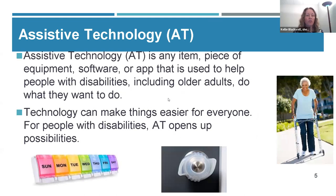All right, so a basic overview of what assistive technology is. Assistive technology is basically any device, piece of equipment, or software program that helps make things possible for folks with disabilities to be able to do the things that they want to do. What we often say in the program is that if you think of using your smartphone as a phone or using your computer, that's technology. Technology can often make things easier for most people. However, assistive technology opens up possibilities for individuals with disabilities as well as older adults.